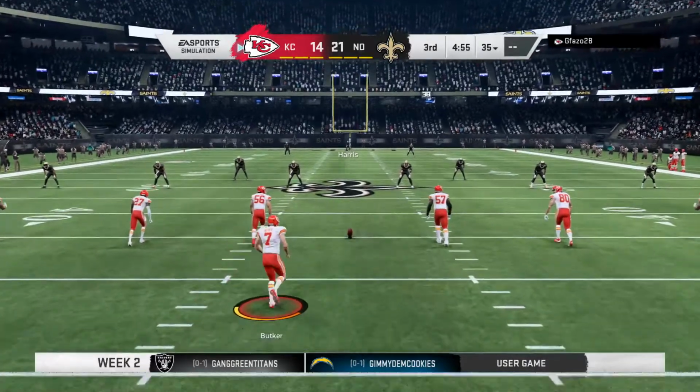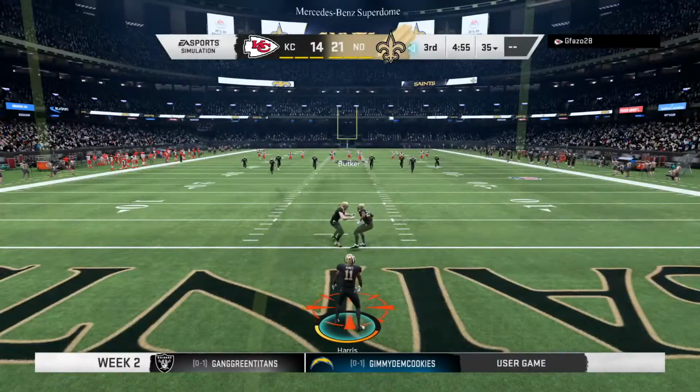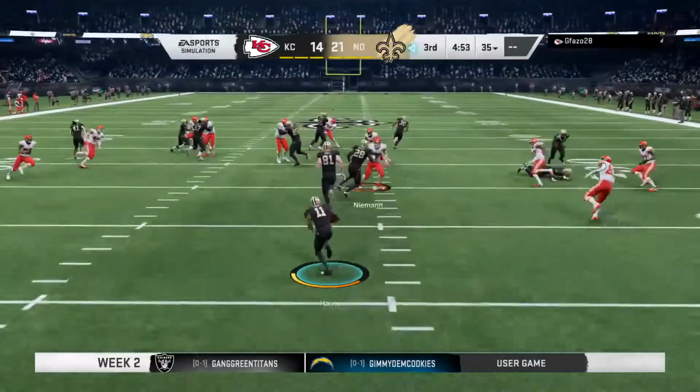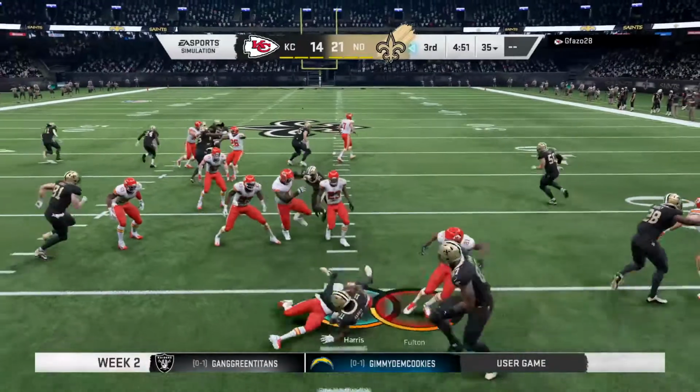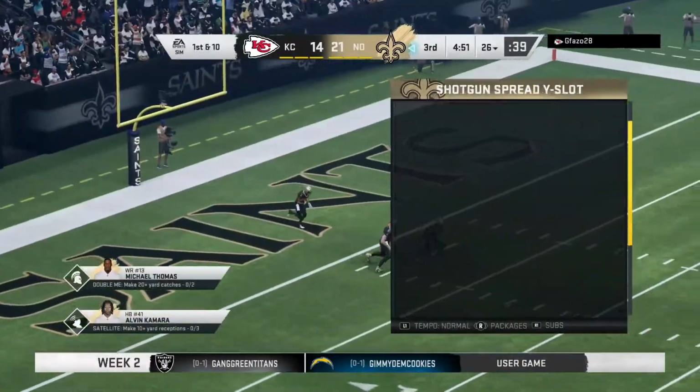Now after the touchdown, here's Butker on to kick it away. That'll be taken in the end zone. And he'll take this one near the 25, call it the 26-yard line.